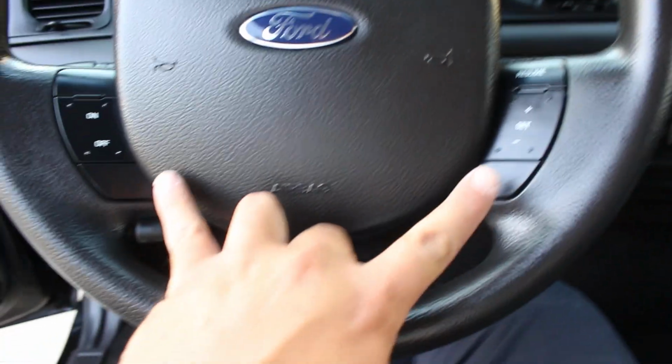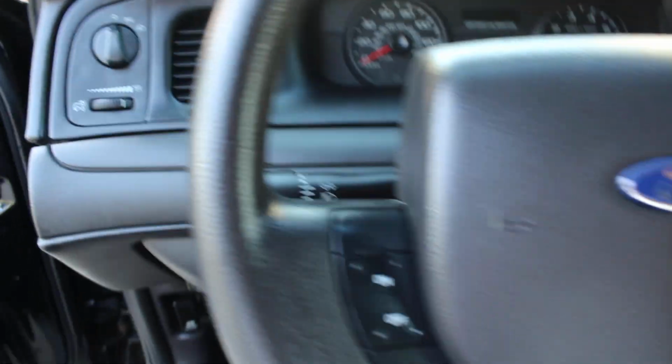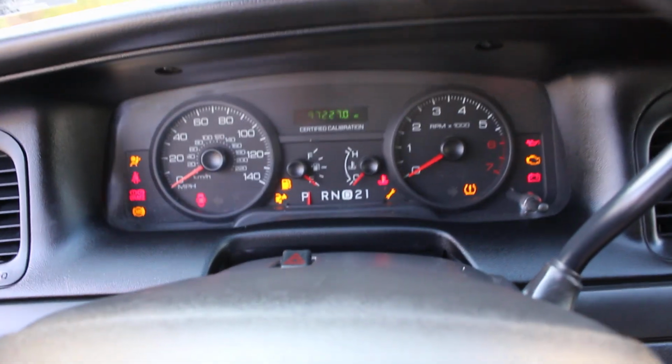Horn works. Working cruise control. Electric retractable pedal. Oh, sorry. I'm getting ahead of myself here. I apologize. Let's go ahead and fire her up.